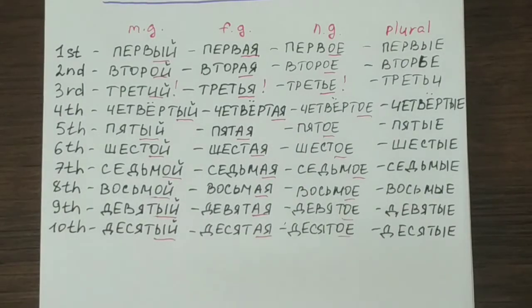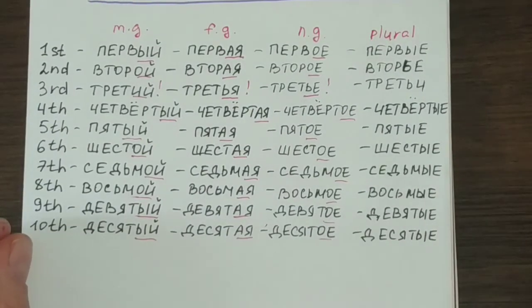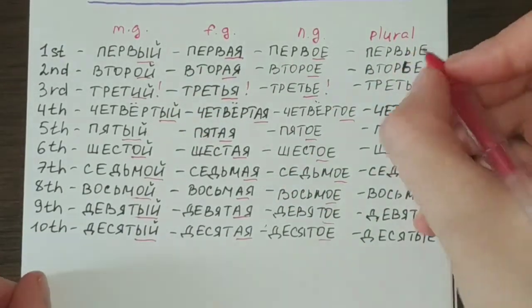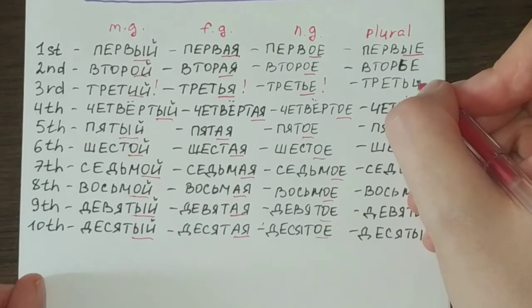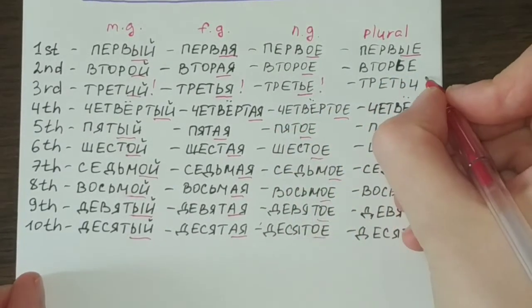So everything has to be correlated. So let us go over the plural forms of them. Here you have to know that the plural form is formed by changing the masculine gender ending into ые, and that way we get the plural form of the ordinal numerals. And again, we have the same exception with the third numeral, which is третий.